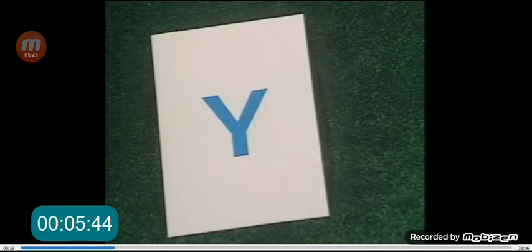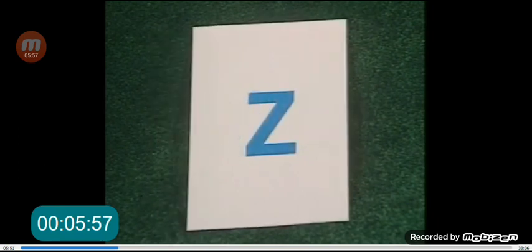Do you know this next letter? I'll bet you've seen it before. It's the letter Y. Why? Why not? And this is the last letter of the alphabet. This is the letter Z. Can you say it? Z.